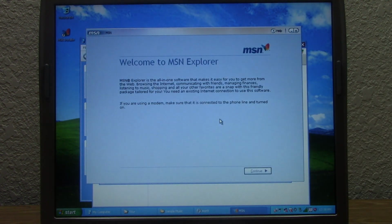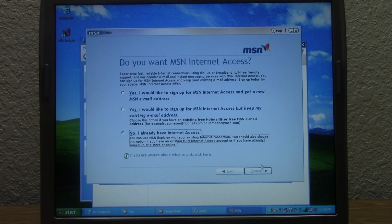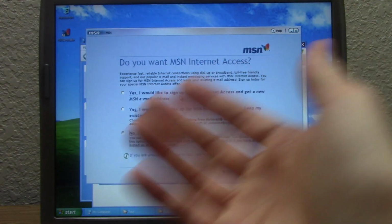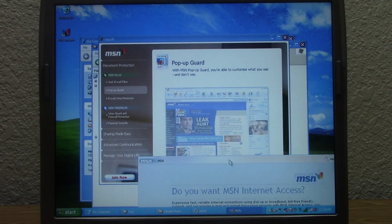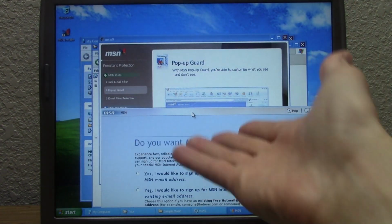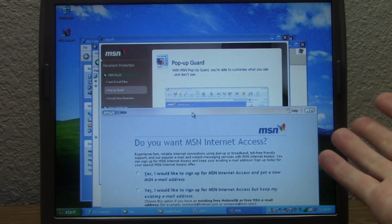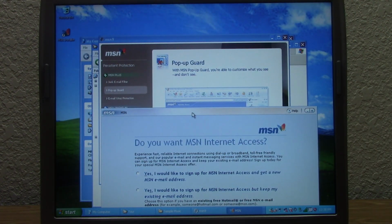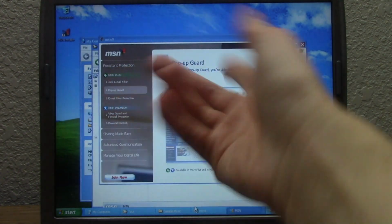Like if I go through here, here it is. Right, so we can go to continue, United States. I've never been able to set this up before, but Windows 98 and Windows ME didn't come with this version. Maybe this is a different version, or maybe it's not exactly the same thing, but at least from my understanding, the MSN client bundled with XP is an email and web browser, which is what this appears to be as well. So maybe this is just a newer version.